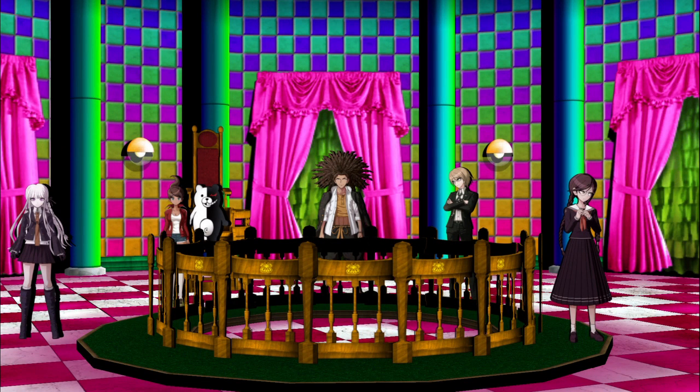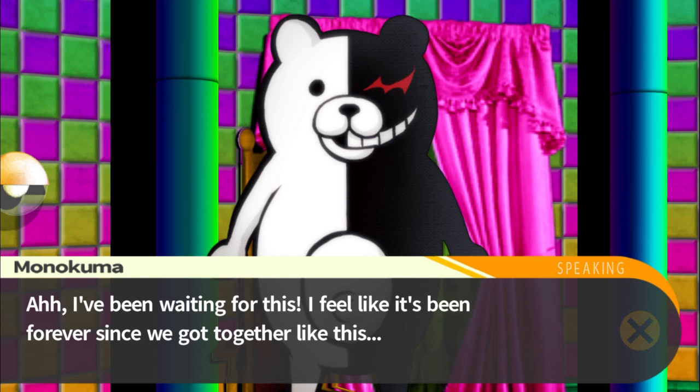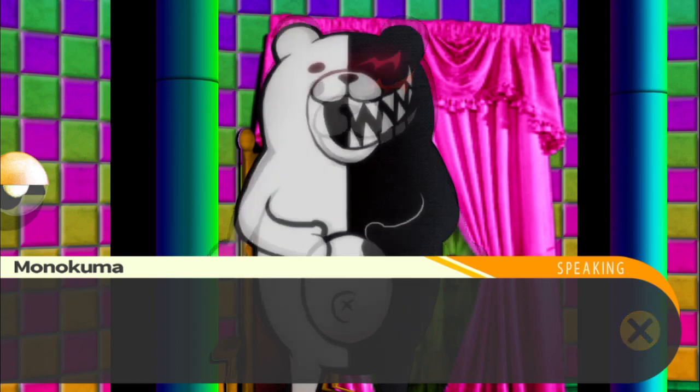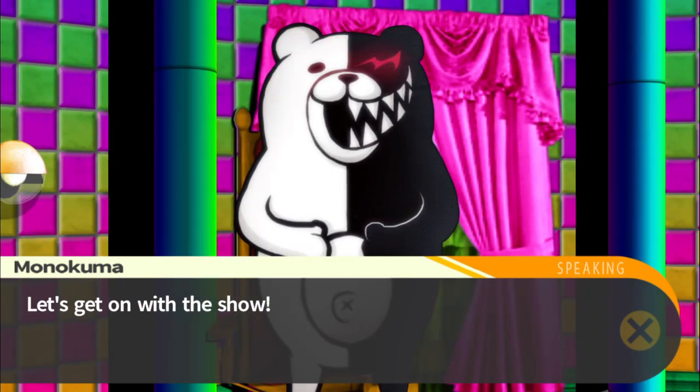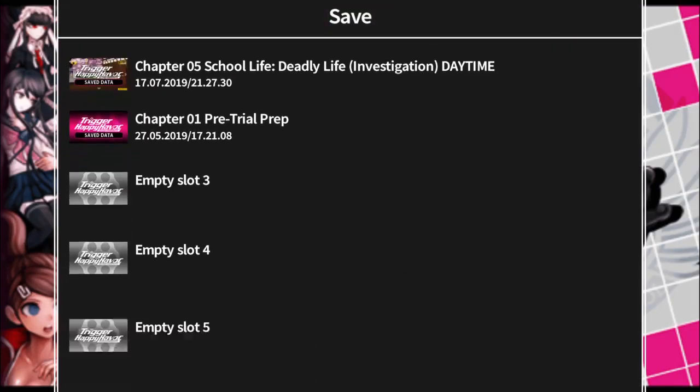That's beautiful! Oh, wow! I can't wait! I can't wait! What's wrong with this color? Feels like it's been forever since we got together like this. A time for pointless jokes and jabs has passed. Thrills! Chills! Kills! Let's get on with the show! So the curtain opens for the fifth time. Deadly judgment, deadly deception, a deadly betrayal. A deadly riddle, a deadly defense, a deadly faith. A deadly class trial.